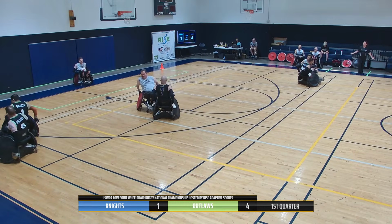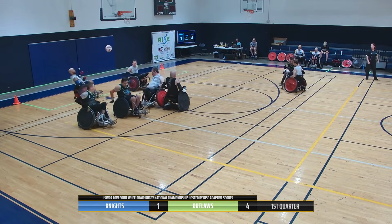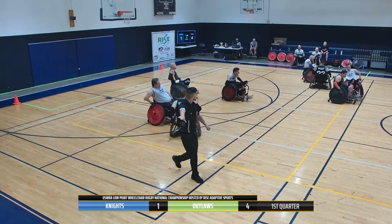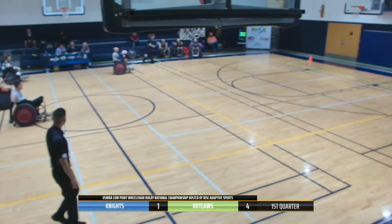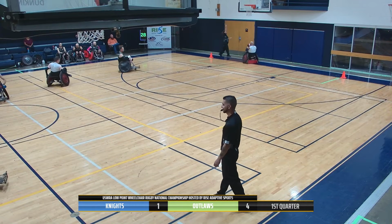Mike DeYoung is the inbound for Northridge Knights. Colton Parker is getting doubled out by Gabe Garcia and number 2 for the Outlaws. But he gets free. Now he has the ball. He's driving hard up the left side. He's got nobody around him. He will roll in easily for the try.